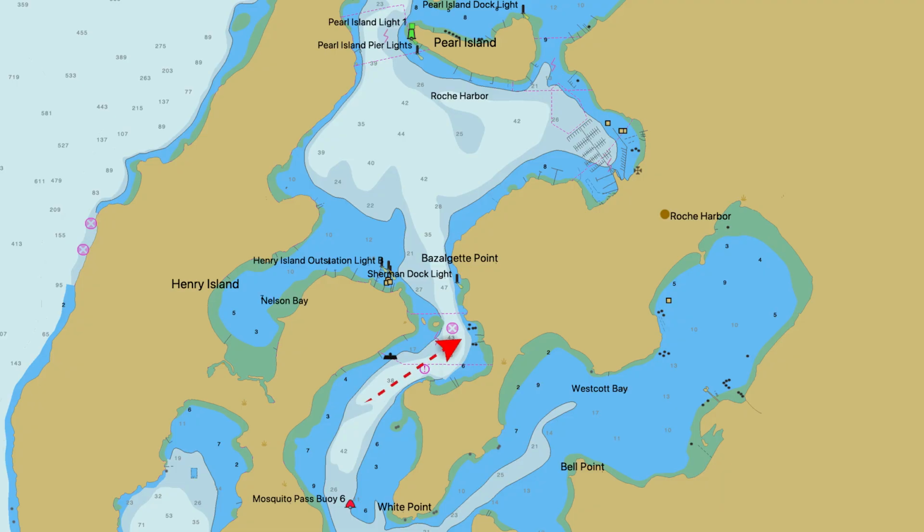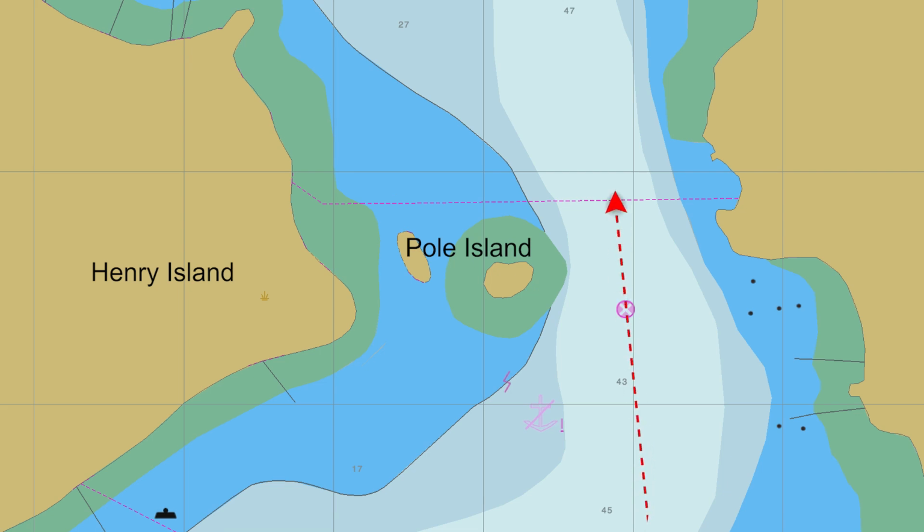And then at the northern end of the pass, you need to turn left and transit a narrow channel before entering Roche Harbor itself. And be sure to keep the tiny little Pole Island on your left. Do not try to go between Pole Island and Henry Island. Stay in the center of the channel.